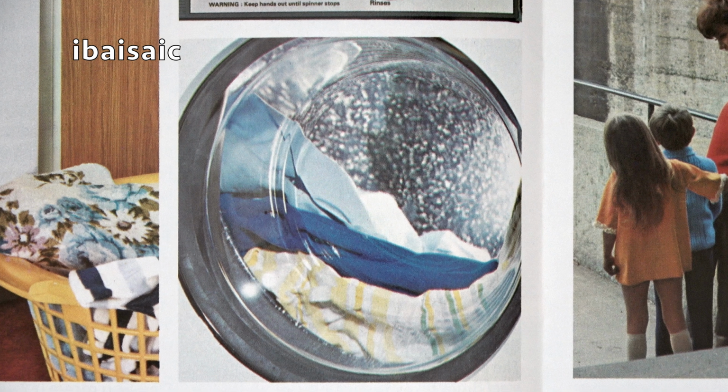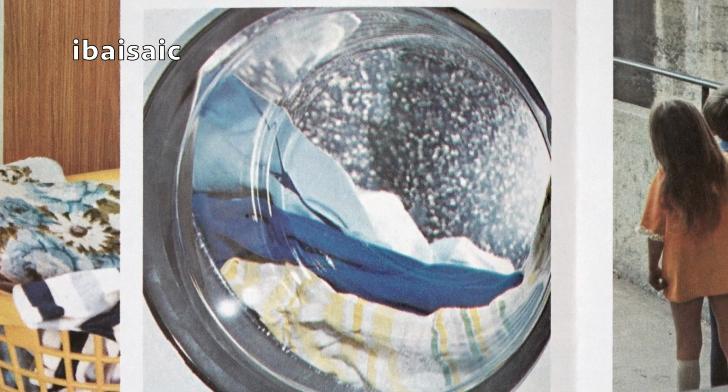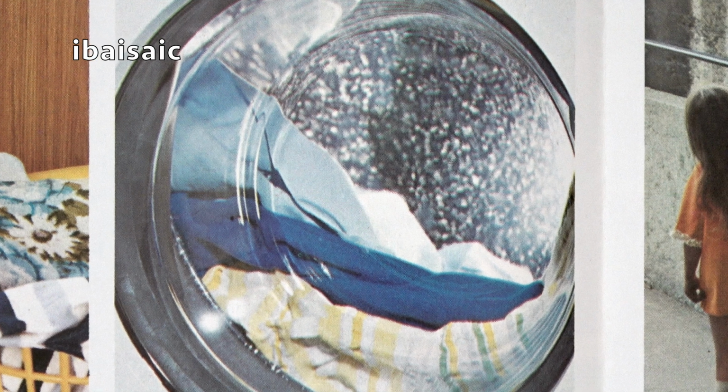Real spin drying. The Automatic gives you long or short spin drying, and it's efficient. Is it worth getting a cheaper machine if it leaves you with water on your hands? Remember, if you want family budget spin drying, you need the Automatic.